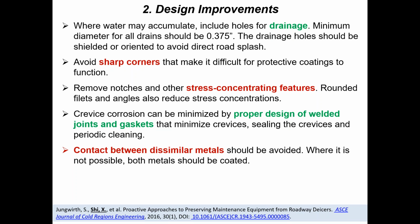So therefore, in design, we try to avoid this kind of scenario. Worst case, if it's not avoidable, then we should coat both of them. And the other thing is, if coating is not possible, we should make the anode a lot larger than the cathode. Of course, you may have a scenario with the vehicle, which may have a fuel tank with a stainless steel body and maybe some carbon steel bolts. In this case, because the stainless steel is rarely exposed to the corrosive agent, it may be okay. So it depends on the specific scenario. In other words, the metal which is not exposed to that liquid is safe.